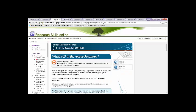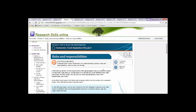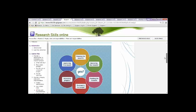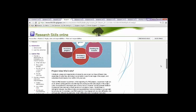We try to keep participants engaged throughout our courses by using as many of these interactive activities as possible. Here are a few examples from our other courses in the program. So this activity is from our course on managing your research project. The aim is to help participants understand their different project roles in the context of a research project.